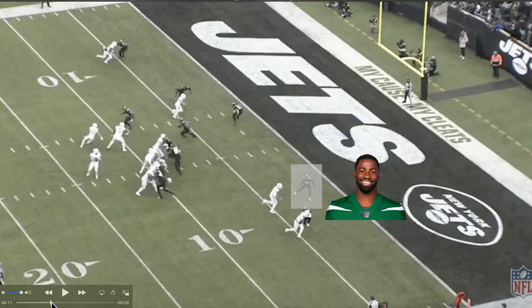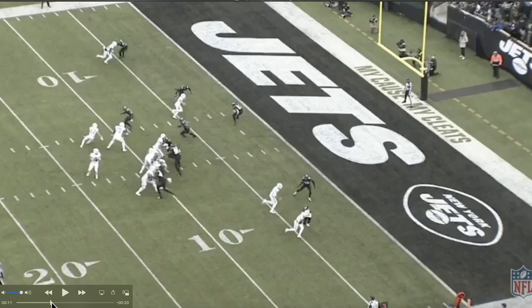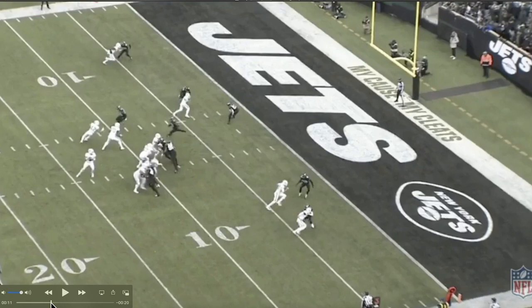It's not Revis Island, but still, you got to have faith in your safety to do this with the free safety. Maye, inside position, maintains that inside leverage for most of the play. If Gesicki decides to go slant, plant hard with the right foot, Maye should probably still be fine. His hips are pretty flat, square.